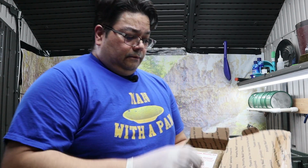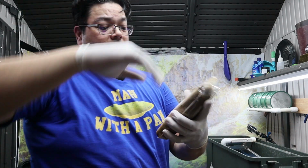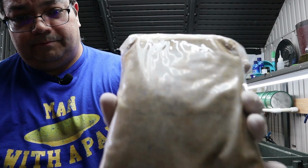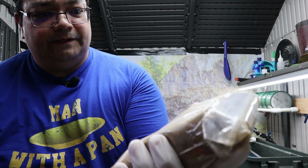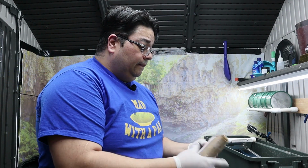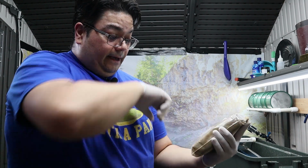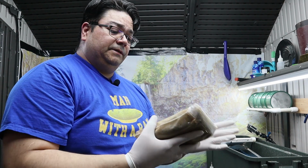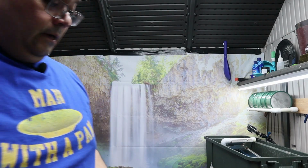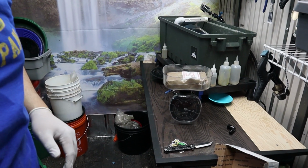In the little mailer, what we got here is probably about 3 pounds or so of dry pay dirt. Really rusty reddish brown, so that's going to be fun. It's going to be heavy on the clay. Just so we know exactly what we're working with, let's go ahead and weigh it out. The packaging is solid, a nice thick bag. Probably could have used a little bit more protection, but it's packed so well in the box that it really wasn't going to move around too much. I'm not really too worried about that. But let's see how much dirt we actually wound up with here.